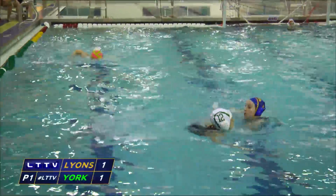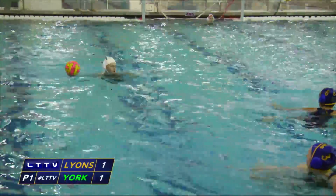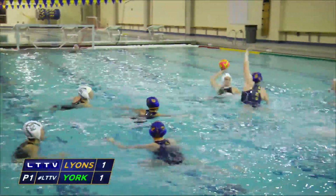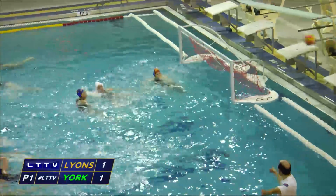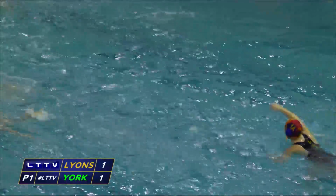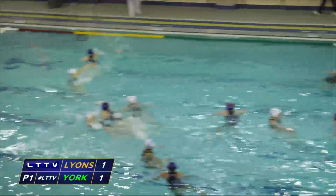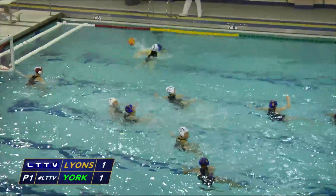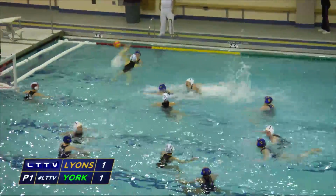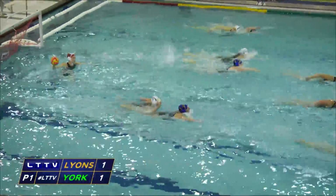Here's York. Pushing up. There's a pass to the center. Then there's a shot that's way up over the crossbar. LT will take possession. We are 1 minute and 10 seconds left in this first period. It's like LT is moving inside there at the top of your screen, moving down towards the goal. There's a pass on the inside. And goalie gains possession of the ball. York's goalie just comes away with it.